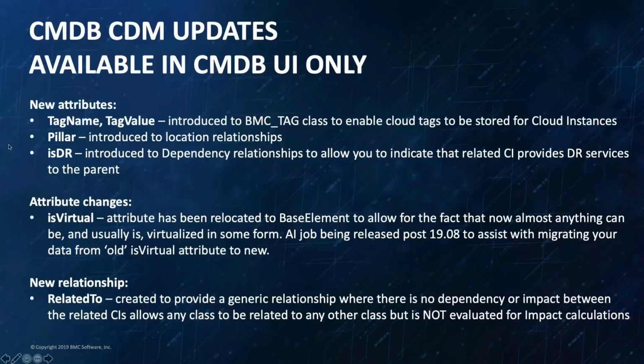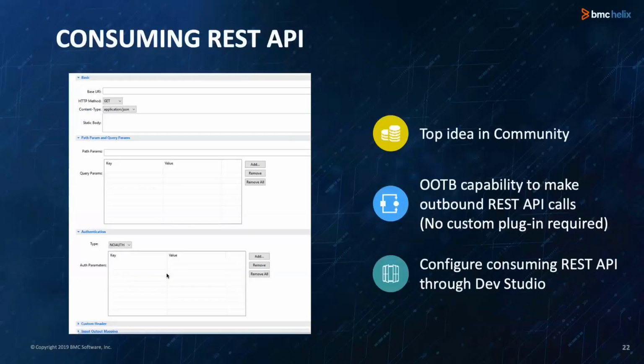For example, how to track the location of assets in a data center. Very often customers specify the location by the pillar in the data center room, and so we added an attribute to the location relationship. Again, this is mostly for awareness, and there's all the detail in the documentation space. You can read up on it in more detail, but I did want to highlight that there are changes to the data model here.